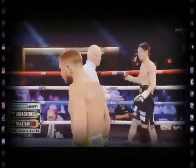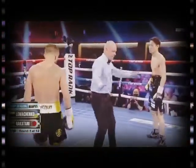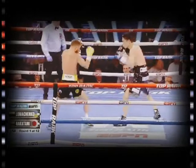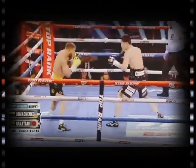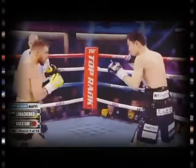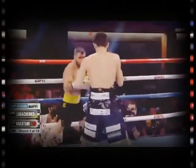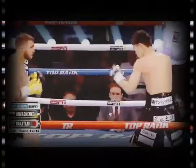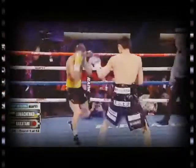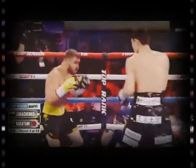Oh, protect yourself at all times. There was a clash of heads. The referee did not come in, and Loma fired off a punch. Forehead of Loma's bleeding. Dripping down his nose at the moment. So a gash opens up with a minute left here in round one on that clash of heads. We'll take a look at the position, but it looks like it's well above the eye. Blood streaming down the center of Lomachenko's face.